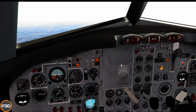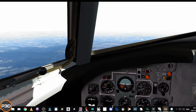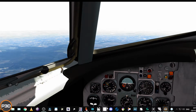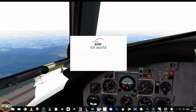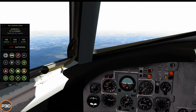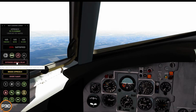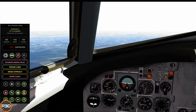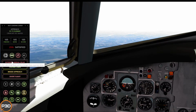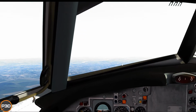So, yeah. Seatbelt signs have been put on. We put the landing lights on. We've said to the cabin that we are descending. Oh, I didn't mean to start that one. We've even told them there's actually a delay. So we're going to tell them it's an extended arrival delay now, even though we're not really.